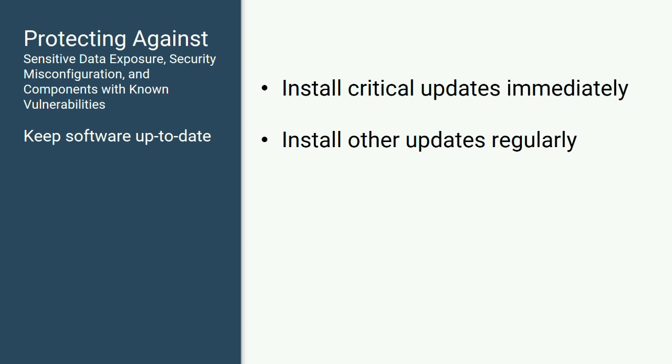And all those versions might have subtle breaking changes that you have to go fix and you have to test. And now it's taking you a lot longer to get that critical update applied. So keep your website up to date. That way, when a security issue does come out, you can immediately patch that.